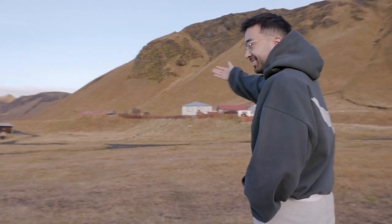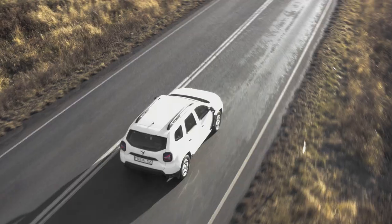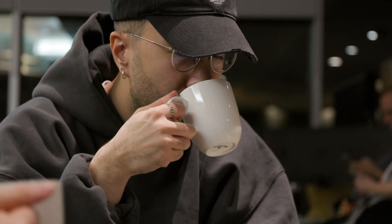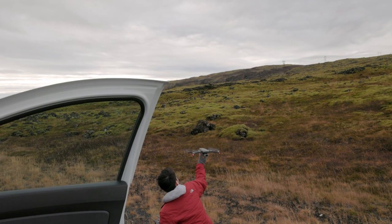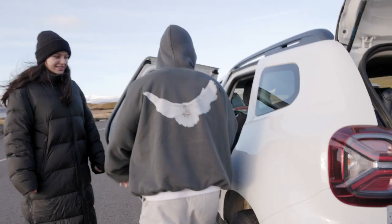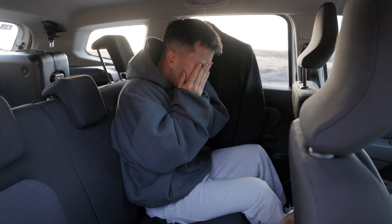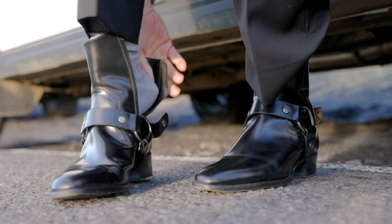Look at this. After a total of 15 hours, one train, one flight, three car rides, many, many coffees, a gin and tonic, a technical drone issue, and a weather scare, we had finally made it to the shoot location, to Reynisfjara, and we were ready to take the photo. I am freezing. But we were not expecting what was waiting for us there.